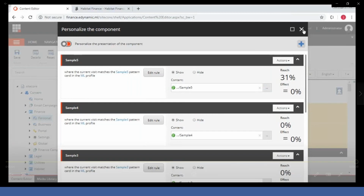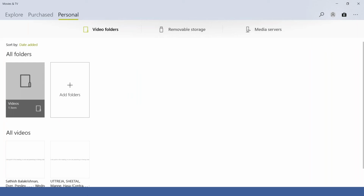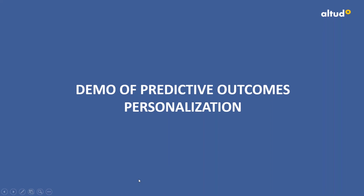So that's a high level on the predictive outcomes that we're doing for our clients. And that's it at a high level. Thank you, Peter, for going over all of the things that Cortex can do, and I have shown you how you can use these on your websites today with some examples on what we're doing here at Altudo.